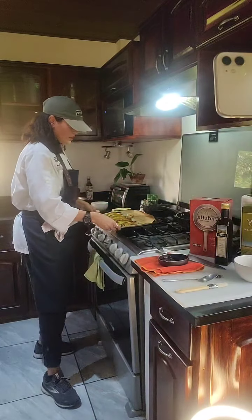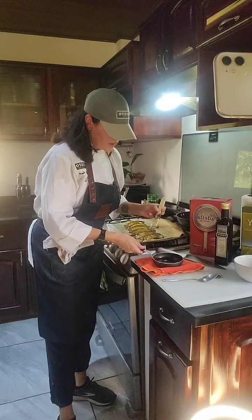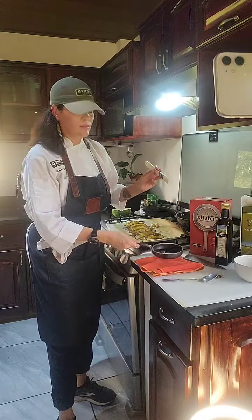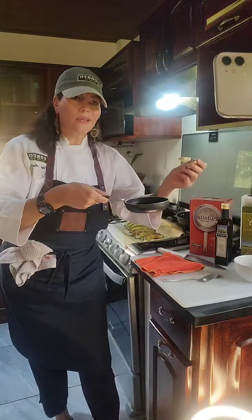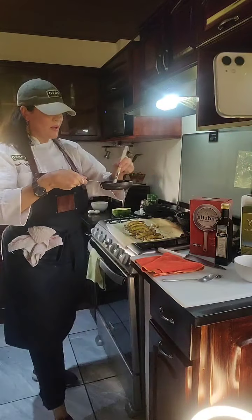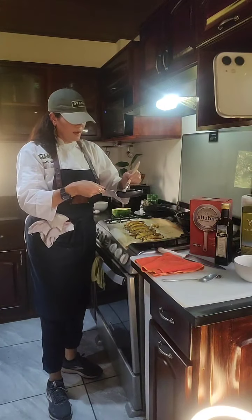So now that I'm going back into the oven, and like I said, this is a little hot. Be careful. Always use a towel. Just don't do what I do. I can hold things that are hot. So there's the balsamic going in with my little pastry brush, basting brush, whatever you may have.